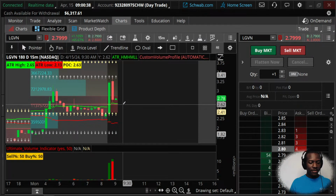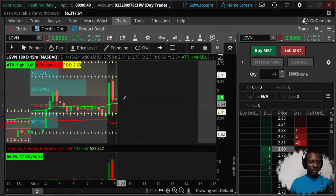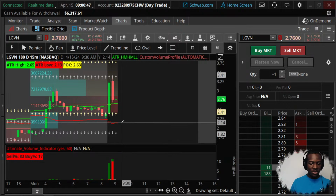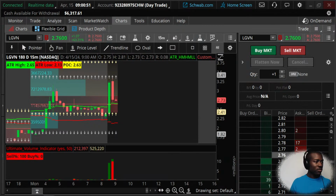LGVN still doing this thing above the ATR. It needs to crack down to 265 to prove that it wants to go back into consolidation mode or go all the way back down to the ATR low. We'll see though.